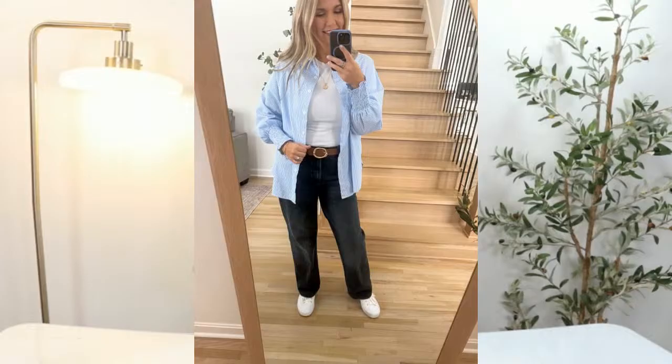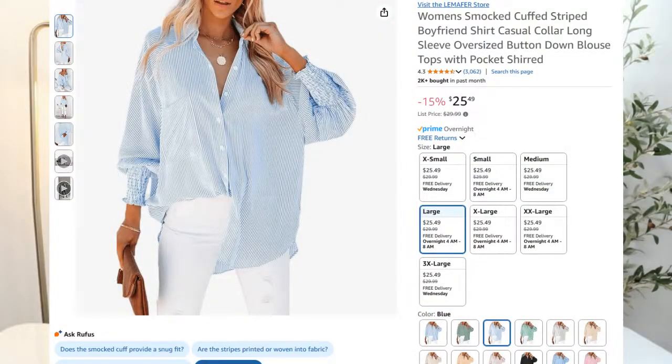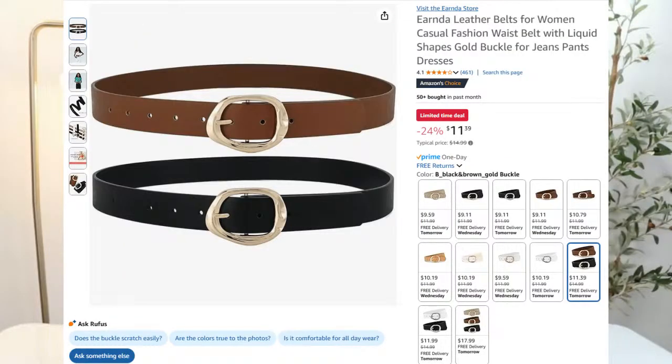Also, my outfit, I want to show you this outfit on deal today. Well, let me show you my top first. So this is a button-up top. It's a blue and white, really cute button-up. Looks good with so many different outfits. This is 15% off. Also, the belt that I'm wearing is 24% off, and you get two belts.